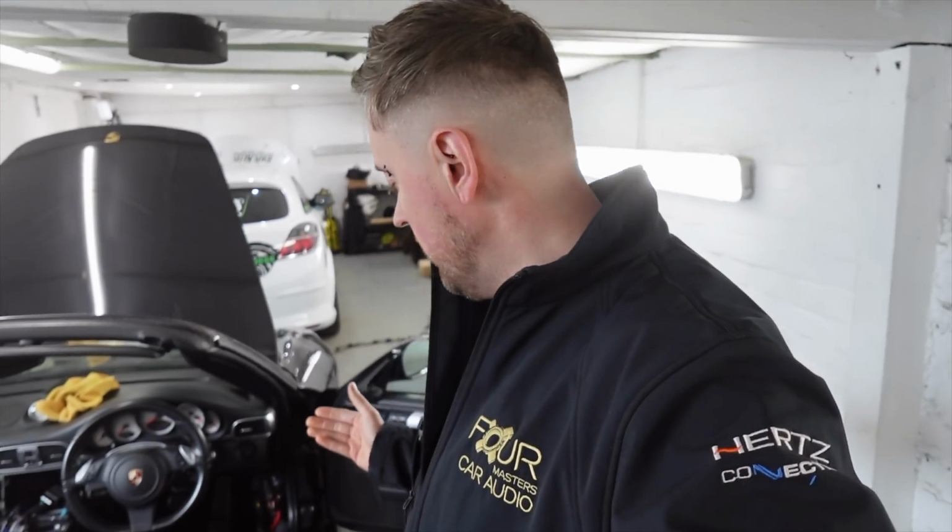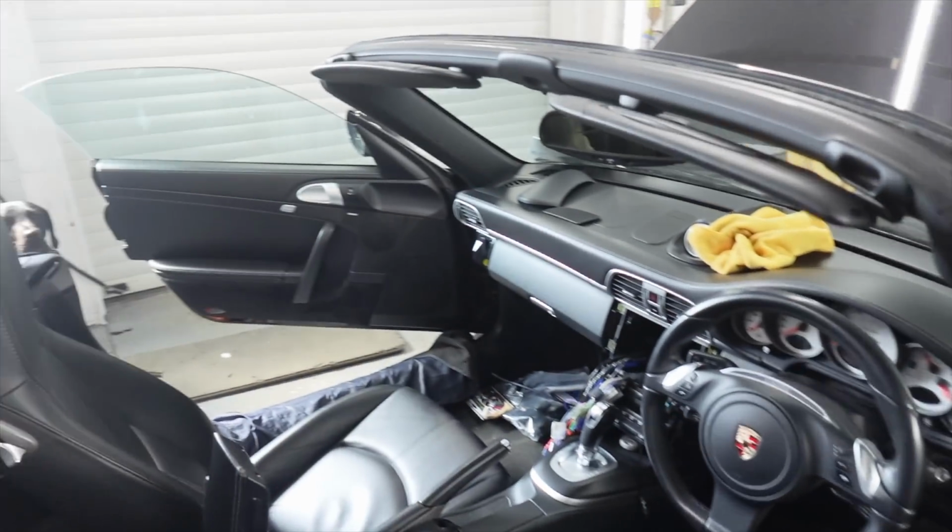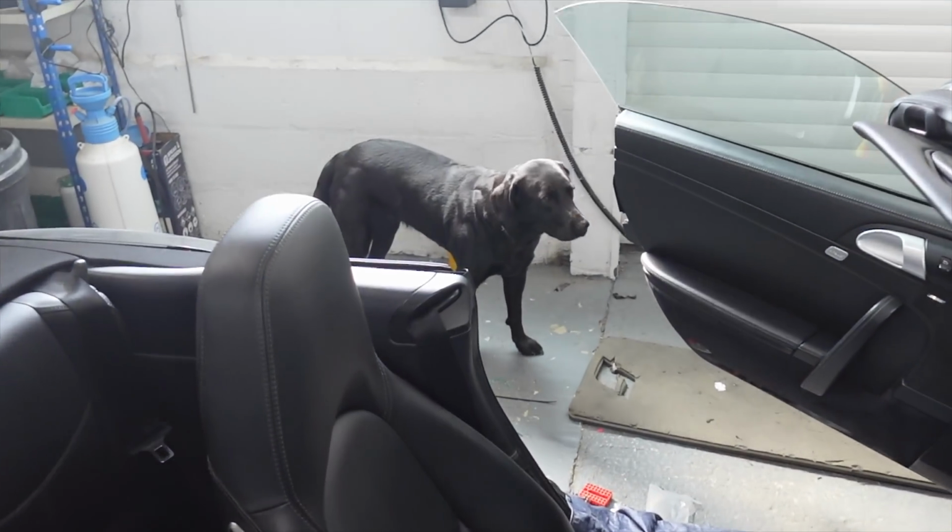And Simon decided to go ahead with the amplifier installation, so now we are currently installing the amp and cabling it all up. Door cards are back on, as you can see, all looking back to original again. John Clee's best employee down there as well today.